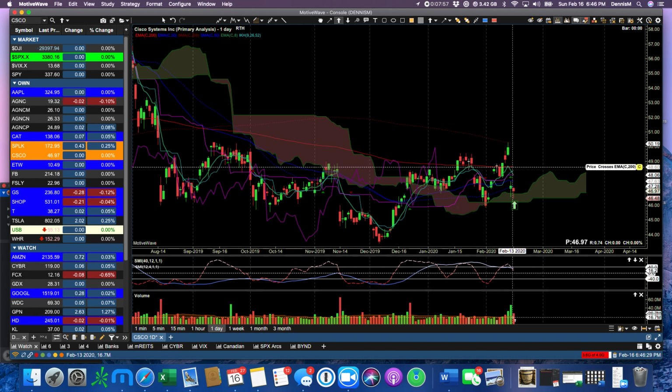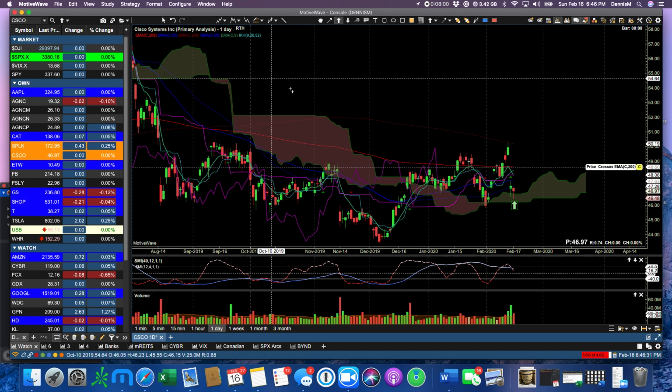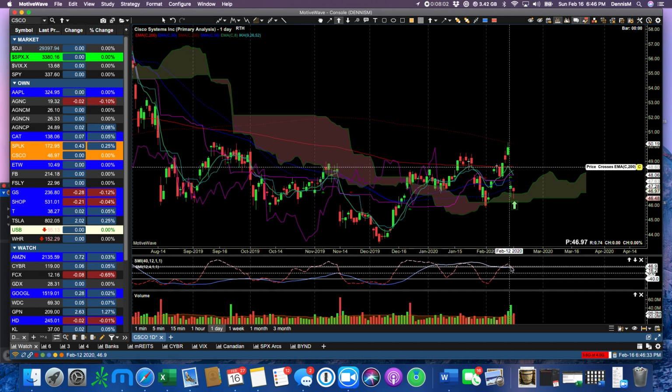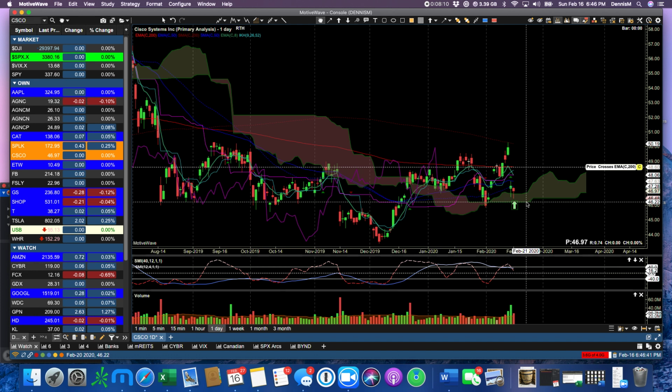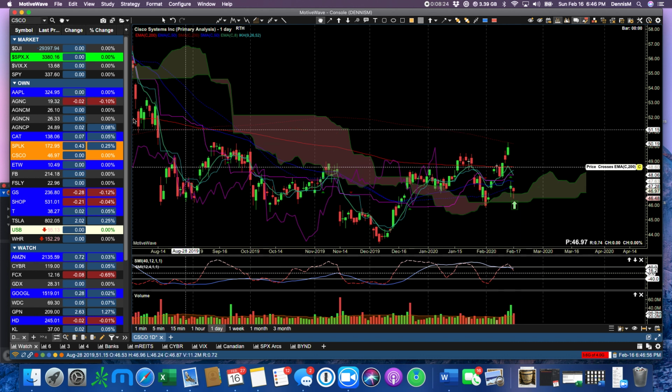That volume was quite high, and it was selling volume. And our SMIs are both showing a downward trend. So this is not the time yet to get into Cisco. It's more like time to stay and watch. But if we can get a bounce off of the cloud here, it's something that we might nibble on because the stock is only $47. So we might nibble on a little bit just to put it onto our screen, our list of owned stocks.